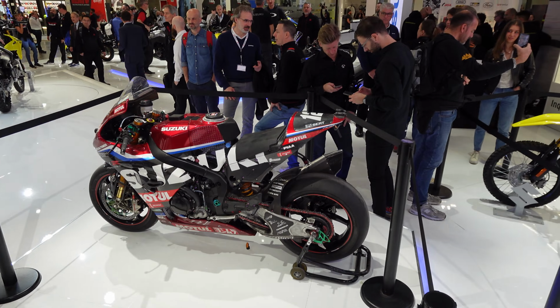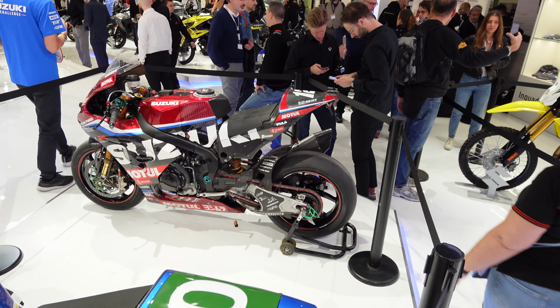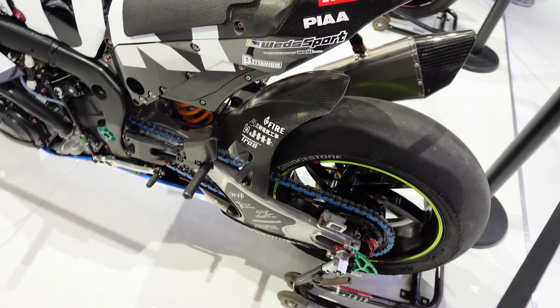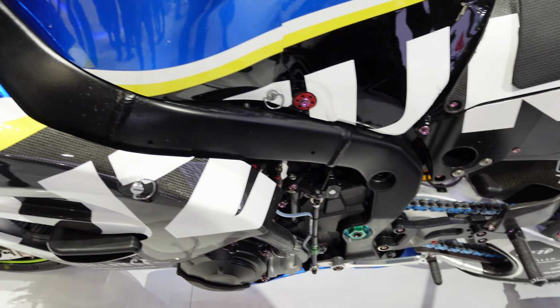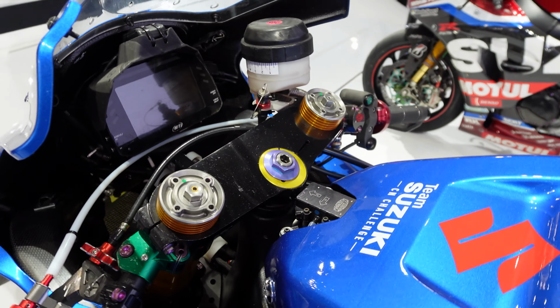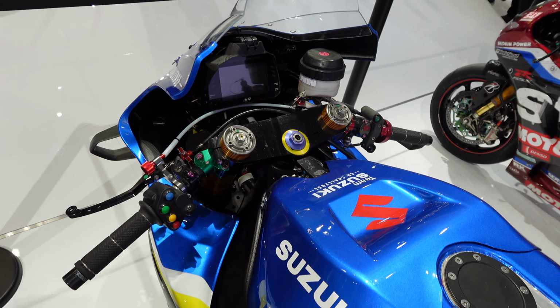I won't dwell on these, but we do have the two Suzuki race bikes. I mean, they really are absolutely incredible in terms of the engineering prowess that goes into these. Yeah, that really is something else. I don't know, it always feels like, because I've come here for the DRZ4S, that even looking at these wonders of engineering, I'm still excited about a small capacity dirt bike.